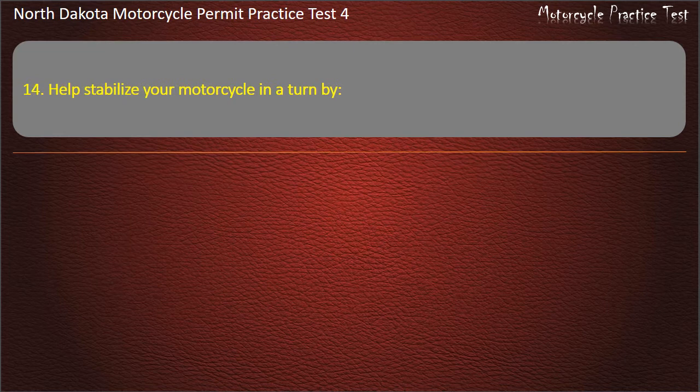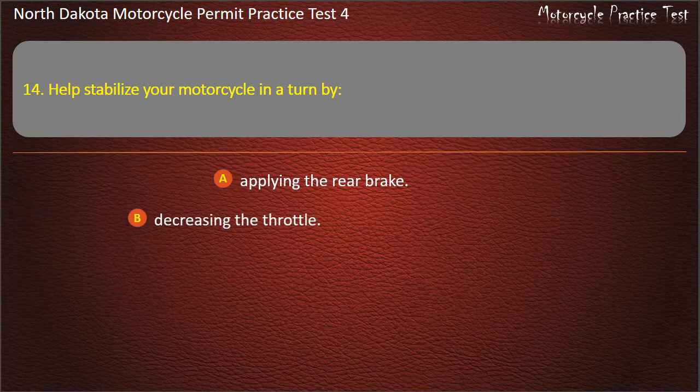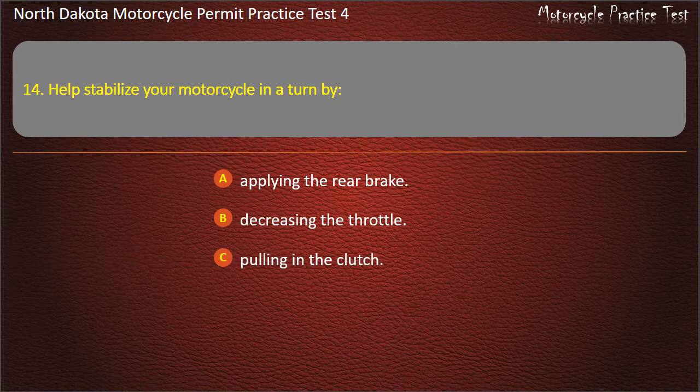Question 14. Help stabilize your motorcycle in a turn by applying the rear brake, decreasing the throttle, pulling in the clutch, increasing the throttle. Answer. Increasing the throttle.